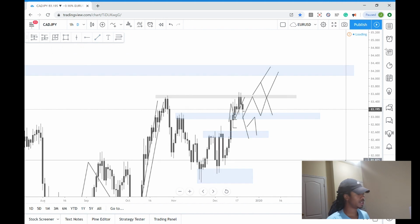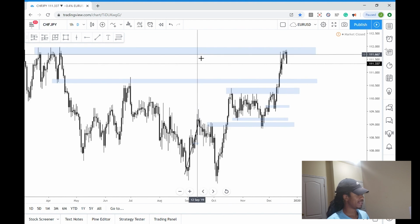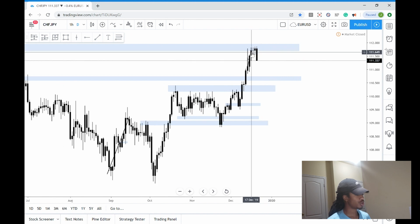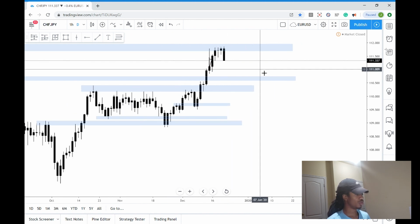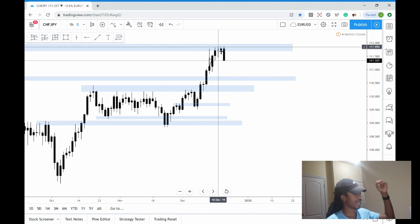Right? Clear as day. So for the Swiss Japanese yen, we have a nice rejection candle for Friday's candle on this pair at this really old resistance. We got 2 days of consolidation, and the way to really explain this is, from our first breakout candle, the next candle spiked it, the opposite version of testing the waters. So we hit that area.